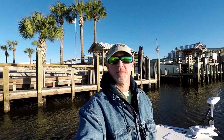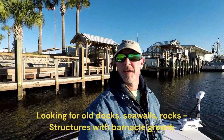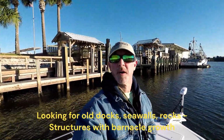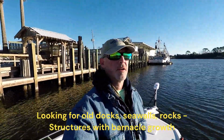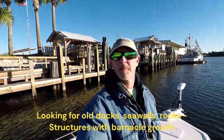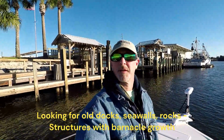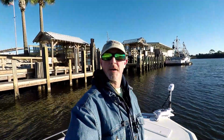Here it is, January the 7th, 2023. We've got a pretty low tide right now. It's supposed to be rising a little bit later this morning. So our plan today is we're going to target some sheephead early this morning. We're in the Intercoastal Waterway here in Port St. Joe, the Panhandle of Florida. So we've got some live shrimp. We looked for some fiddler crabs, couldn't find any. Bait shop didn't have any, so we're going to go with some live shrimp today. So come on and join us.